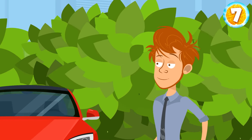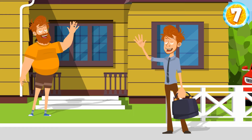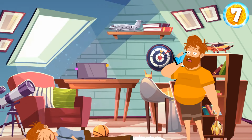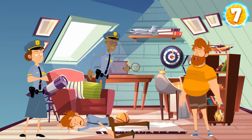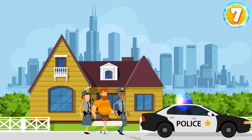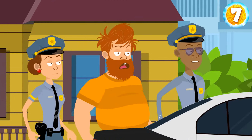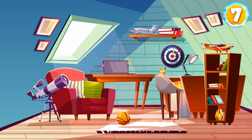Theodore came from New York to his hometown, Chicago, to spend a week with his father. 3 days later, the father called the police and said his son had poisoned himself. The police examined Theodore's things to check if there was anything suspicious. After that, they took the father to the police station for further interrogation. What seemed suspicious to them?